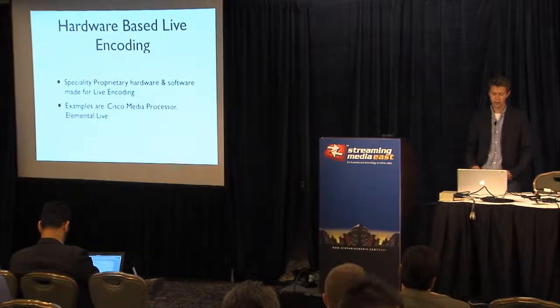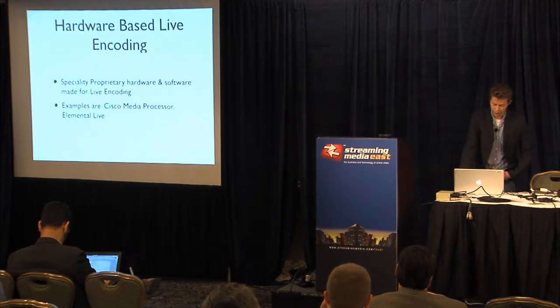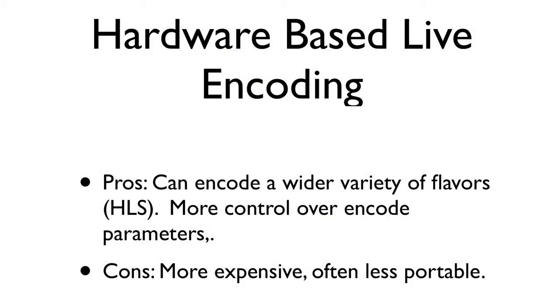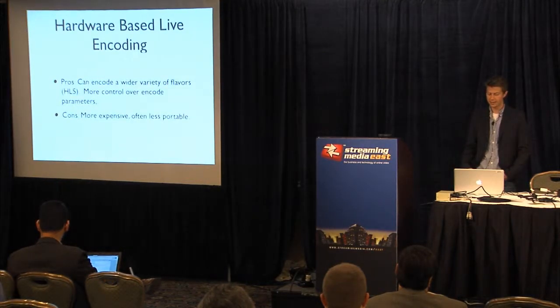So for people that do a lot, that's often the next step, but it's definitely not the entry-level point. The advantages, though, when you do go to hardware encoding is that in the actual boxes themselves, most of them can do HLS, so you can deliver to iPads and iPhones. You end up with just more control over the encoding parameters.